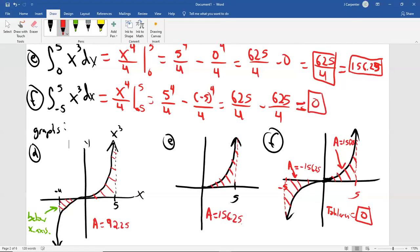So even though, if you just thought of this in terms of geometry, this area would actually be twice of 156 1/4, which puts that at 312.5.